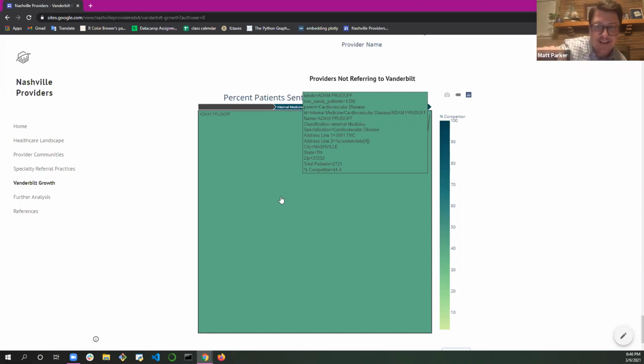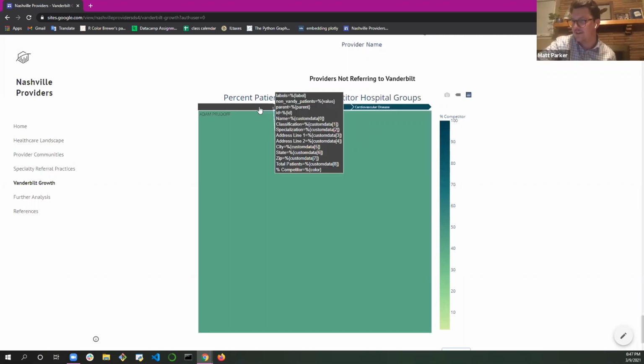But the second line in the top there, you see the non-Vandy patients, that is 1,200. So we have this provider who does not mind sending people to Vanderbilt, and he has 1,200 more who he could be sending there. So my recommendation, if you're just looking to gather more individual patients, individual transactions, somebody like Adam Prudoff would be the person that you're going to approach. And that is the end of what I was going to say here.